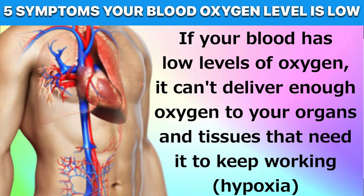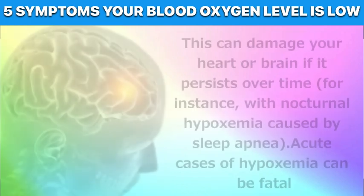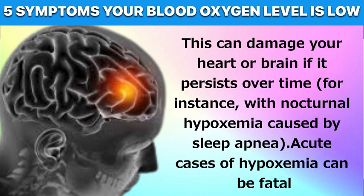If your blood has low levels of oxygen, it can't deliver enough oxygen to your organs and tissues that need it to keep working, hypoxia. This can damage your heart or brain if it persists over time, for instance, with nocturnal hypoxemia caused by sleep apnea. Acute cases of hypoxemia can be fatal.